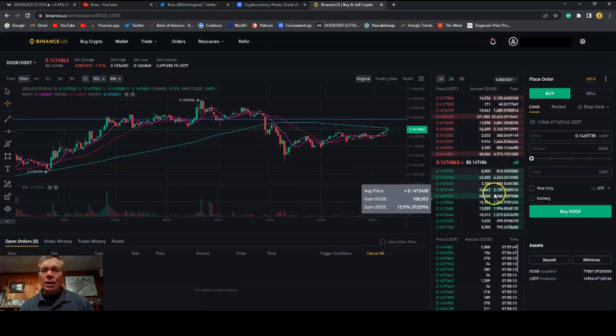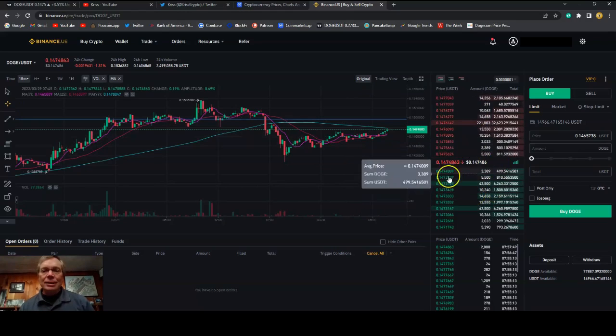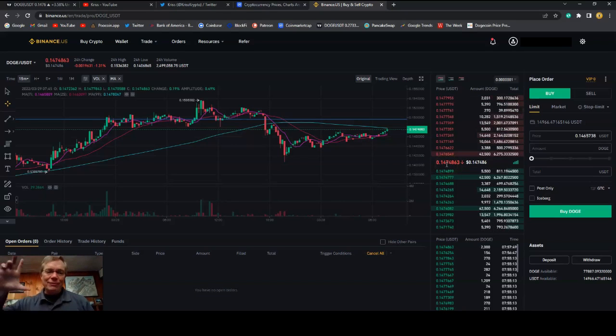What you see here on this side, this is the bid and the ask. The gap between the bid and the ask is typically pretty low here. It's not like what you would see on Robinhood or Webull that have these huge spreads. This is very tight. I think they get a lot of this data from Binance directly because down here are the actual trades that are on Binance.us. There was last a 2,000 Doge purchase for 14.748. And so that was the most recent trade there.